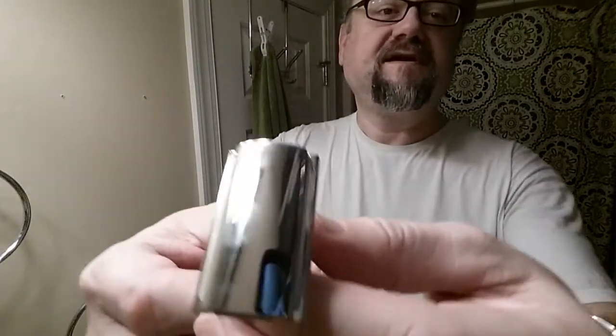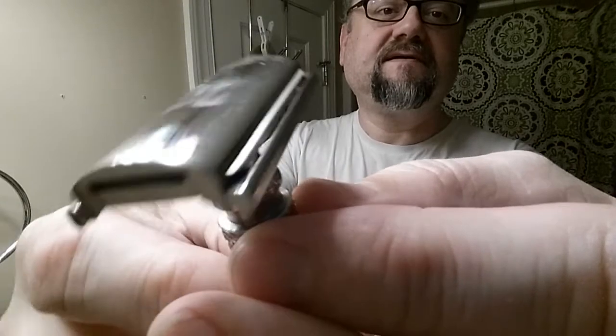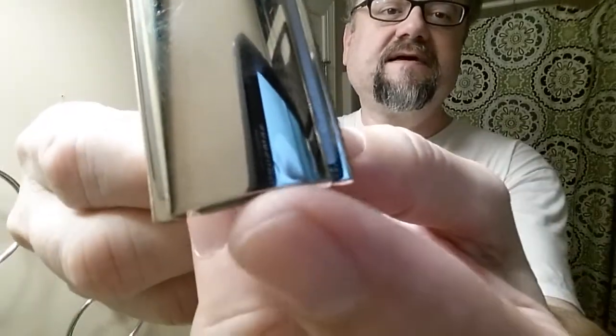Well, we've got the GSB inside the razor. It does have the tabs right there, and I'm happy about that because it makes it easy to manipulate the blade.